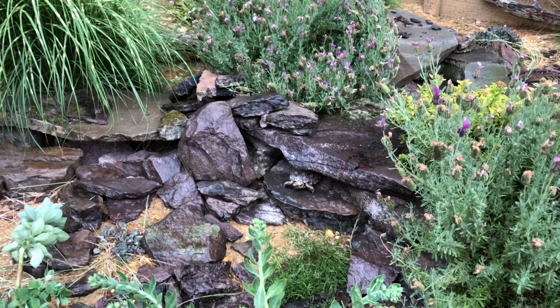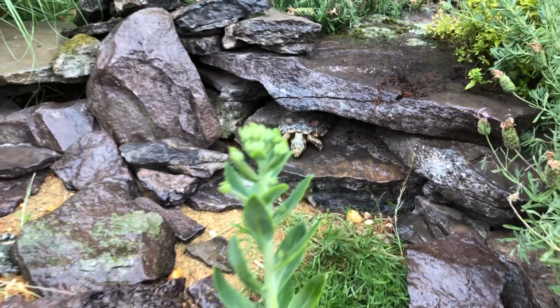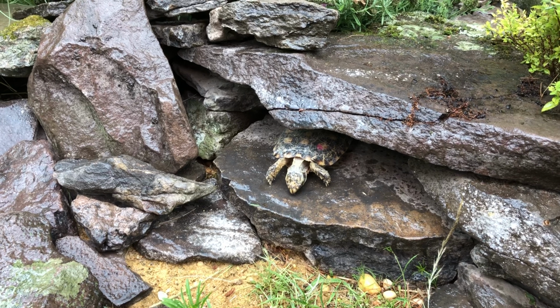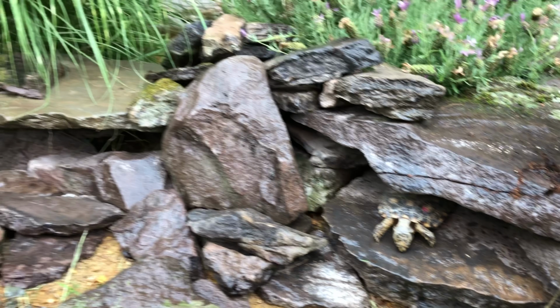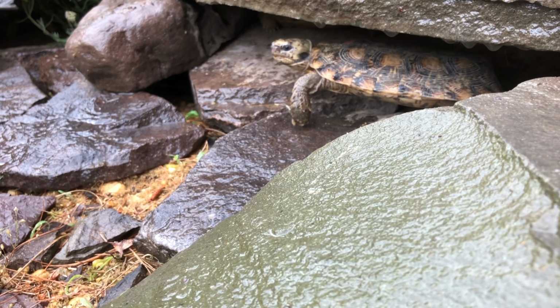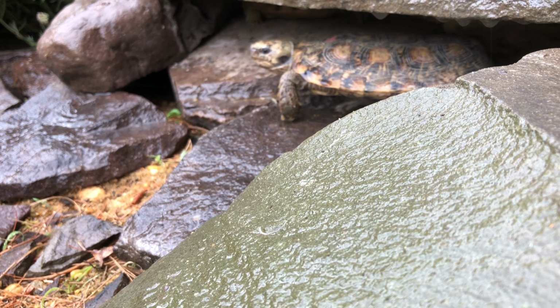And I'm sure you've been wondering what happens to such an arid species when it rains. Well, all animals need water. And right here is proof of how they respond to it. We got a shower right now, and the pancakes are coming out and searching for areas to drink where the water will pool on the different areas of the rocks and the substrate and even the plants. And this is a natural response to a natural element, which is great.